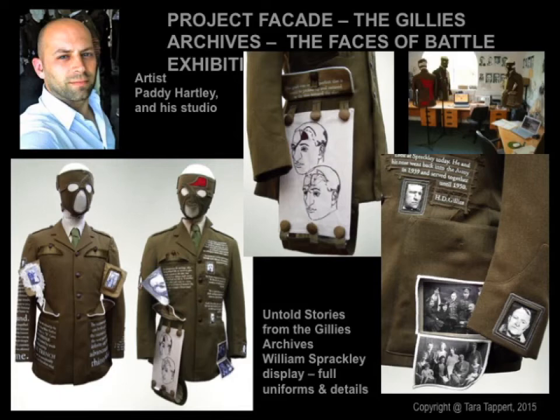of World War I. Project Facade is archived by the British Library, and I chose this particular piece because it's the same person whose work I showed when I had the image of Dr. Gillies' workshop up. This is William Spreckley.